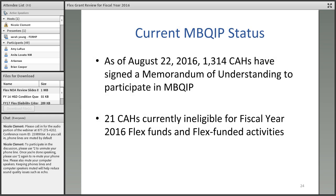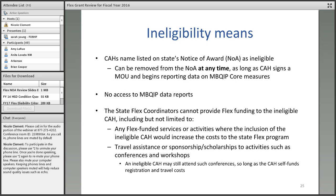So as we all know, the goal of IndyQuip is to report on a common set of rural relevant measures. Ultimately, the goal of IndyQuip is to get 100% reporting on all the measures. Currently, as of this past Monday, we have 1,314 critical access hospitals that have signed a memorandum of understanding to participate in IndyQuip. And after a review of all the waivers submitted during the NCC period, 21 critical access hospitals were deemed ineligible for FY16 Flex funds and Flex funded activities.